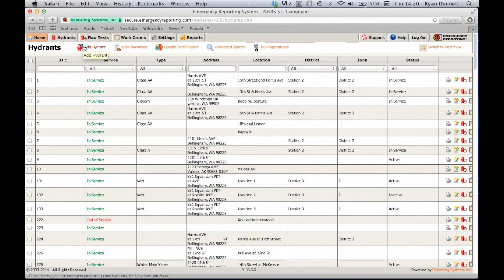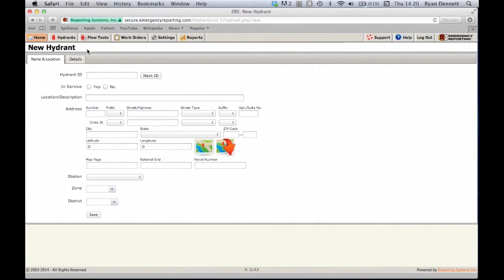So briefly, what I'd like to do is just talk about adding a new hydrant to your system. And what we're going to do is add a dry hydrant and show an example of that. So I'm just going to identify what I want my hydrant to be known as. This can be a number, a location, however your department has things set up.